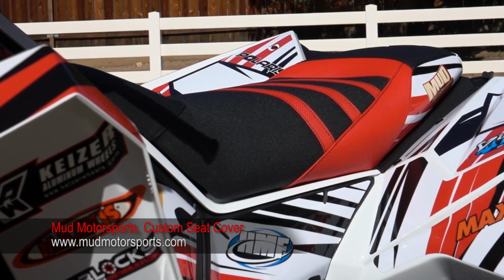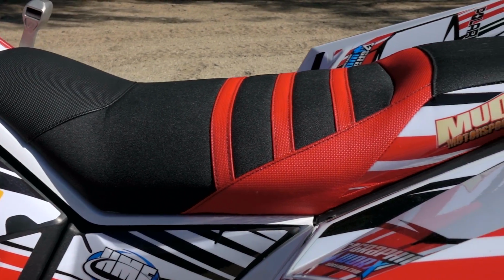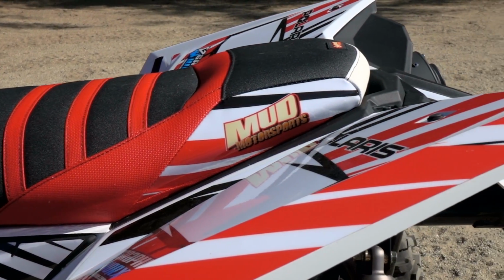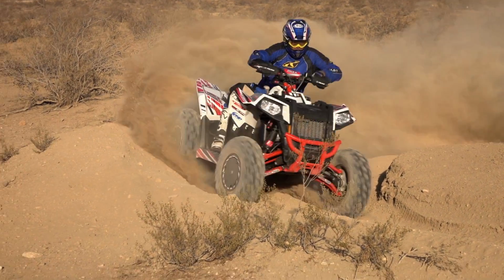Pretty cool seat cover. Not only is it non-slip material, it's got some cross sections. Just gives you a little extra grip. When you've got a bike with this much power trying to squirt out from under you on some of those corners, especially when you get nasty stuff like mud on you, because that's the kind of place this thing rides, you want to have a really good seat cover. This thing's comfortable and it grips well. That thing works really good.